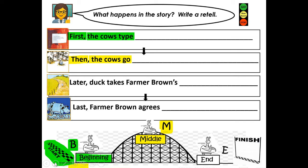All right, we're still at the middle of the story. Later, Duck takes Farmer Brown's. What does Duck take? Later, Duck takes Farmer Brown's. So say your sentence out loud, push pause, write this second yellow sentence, and when you're ready to join me, push play.